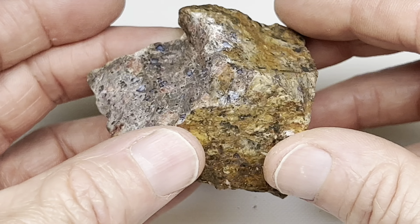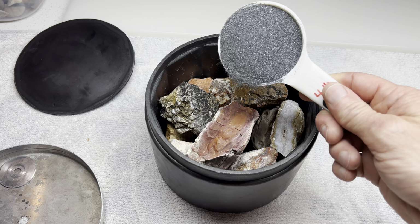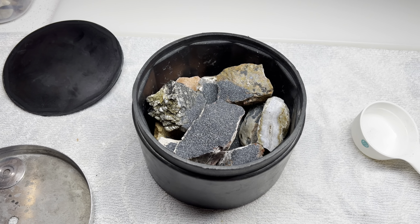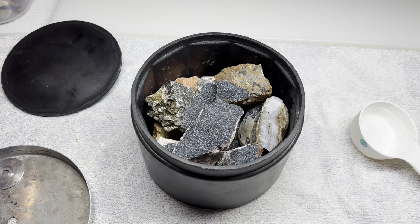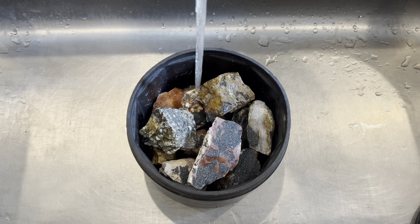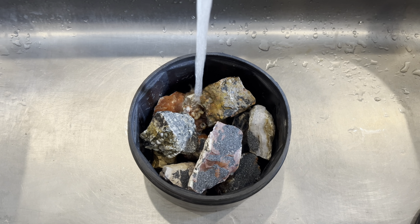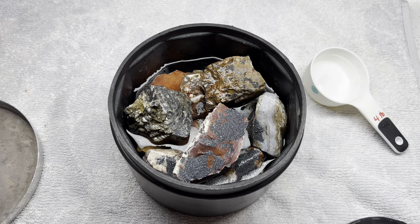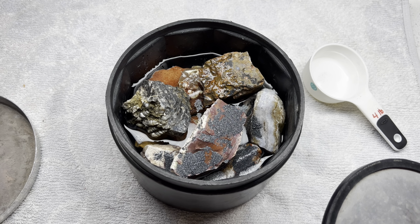Okay, I've got them in the 4-pound barrel. This is about 4 tablespoons of the silicon carbide 60/90 grit. Now we just need to get some water in there, get it buttoned up, and get it on the tumbler. We'll say about that much water. Now I'll get it buttoned up and get it on the tumbler.